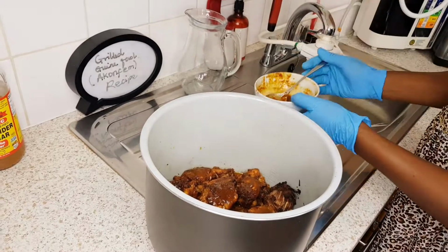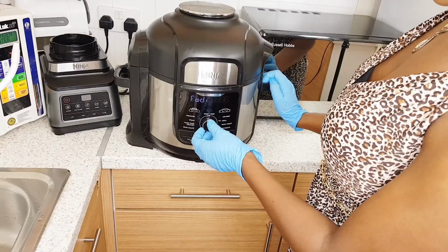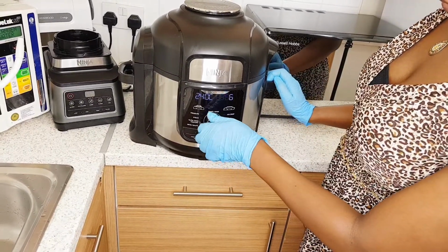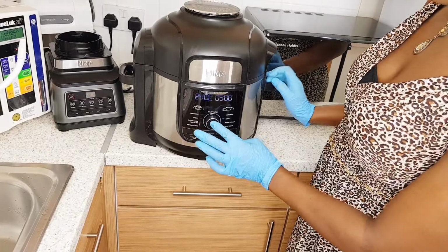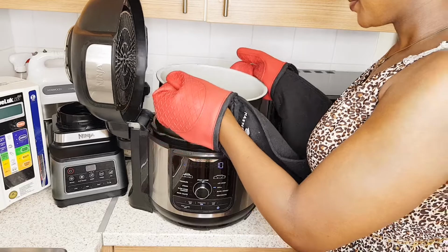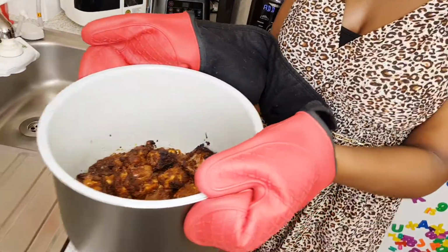So it's going to go in and that will be done. I'll reduce the time, so you press on time, turn it anti-clockwise for 5 minutes, just for the marinade to seep through it. It will be done. People, our Akonfem is ready.